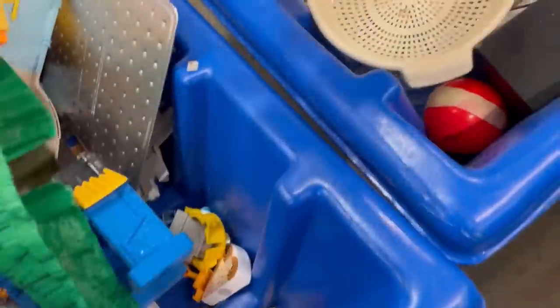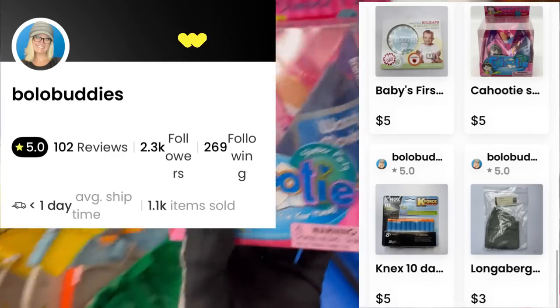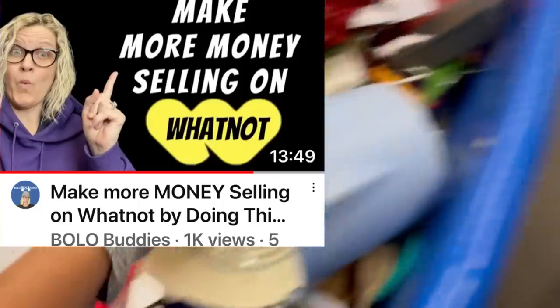And I do have a video on how to use Google Lens. Google Lens is free. I highly recommend you add it as an app on your phone, because when you're sourcing, you can take a picture of the item and it will pull it up on Google Lens for you. This right here, I went ahead and put over on my Whatnot Buy It Now section.